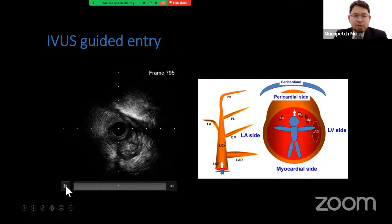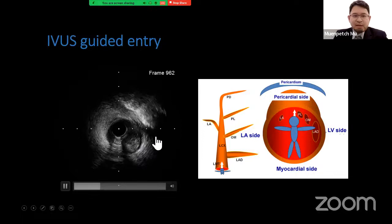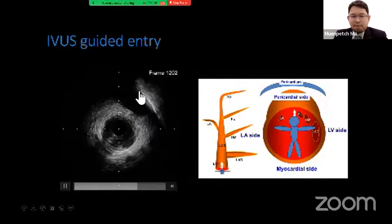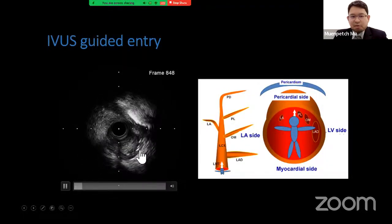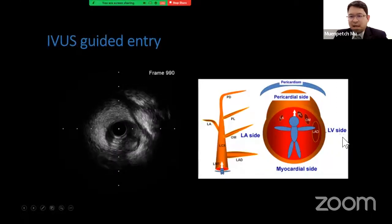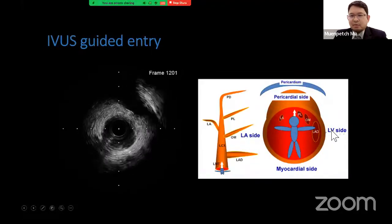like this. Here you see that the IVUS is in the subintimal space. Here is the distal true lumen, and this is the pericardium. So from the anatomical viewpoint, this is the pericardium, so the pericardial side is here, and the distal true lumen is here. So the distal true lumen is this side, the LV side. Let's say it's the same direction as the OM branch and the same direction as the LV side.